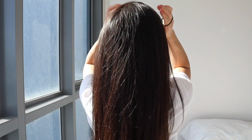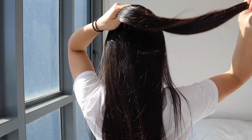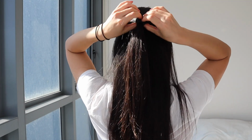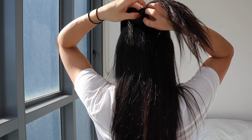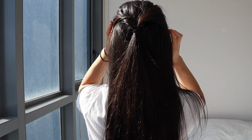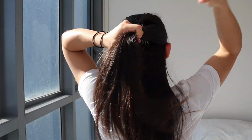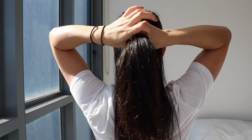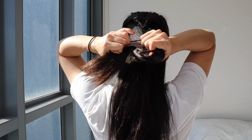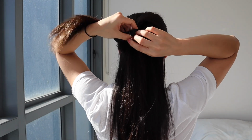For this next hairstyle, we're going to be splitting the hair into 3 sections. So grab the top section and tie it into a half ponytail like you normally would. Open up a hole above the elastic and flip your hair through, like so, and then just tighten it. We're going to do the exact same thing for the middle section. Grab the middle section, split it into 2 pieces, tie it into a ponytail above the top one. And we're just going to flip it over and through again.